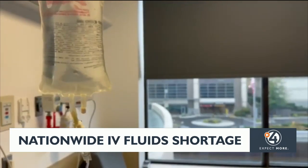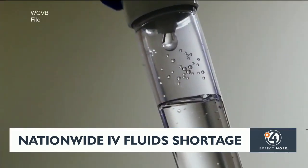The day after Hurricane Helene damaged the nation's largest IV fluid supplier, Overlake opened an incident command center and got to work on how to conserve. So far, they're reducing IV consumption by up to 40%.